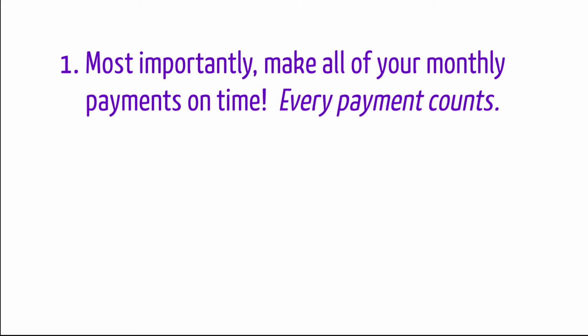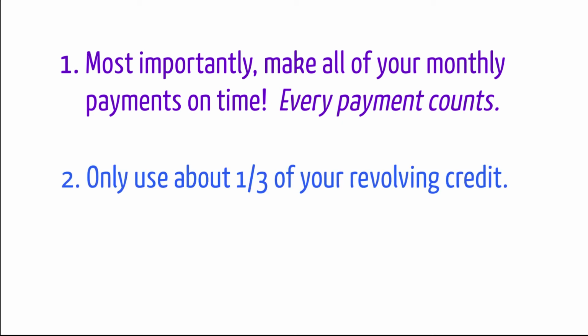Another step you can take to improve your score is to only use about 1/3 of your revolving credit at a time. This shows creditors that you're able to manage your available credit responsibly. For example, if your credit card limit is $2,000, consider using only about $500 to $750 at a time.